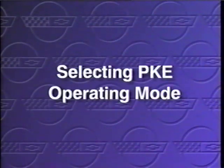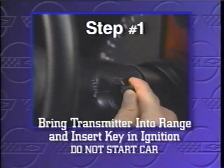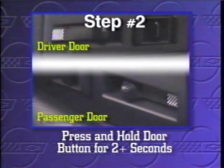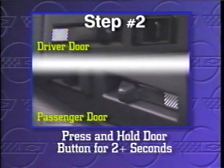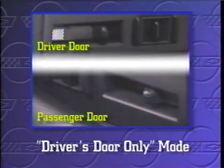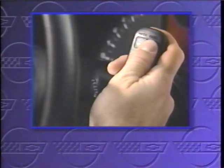To select the operating mode that's most convenient for you, follow these 2 steps. First, bring the transmitter into range and place the key in the ignition, but do not turn it on. Second, press and hold the door button on the transmitter fob for more than 2 seconds. When the system recognizes the transmitter, both doors will lock, and then either the driver's door or both doors will unlock. This tells you which mode the system is now in. For example, if only the driver's door unlocks, the system is on driver's door only mode. To activate the both doors mode, simply repeat this procedure by holding the door button for more than 2 seconds.